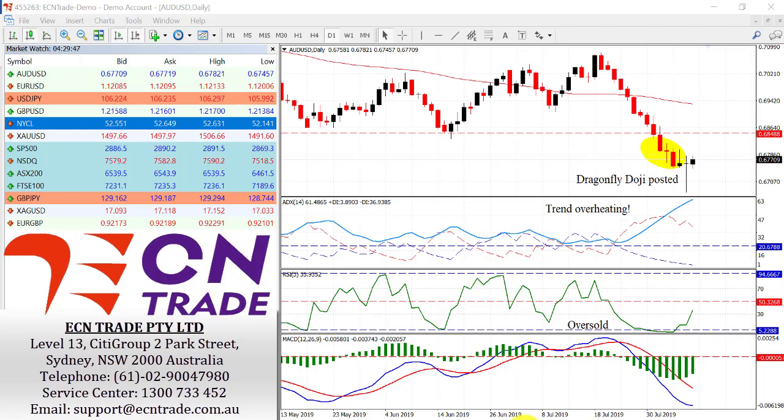Yesterday, the Australian dollar inked its lowest level since 2009 and posted a fresh low, as you can see here, from the long tail that we've got here to roughly around 66.77 as the low. The rejection is now seen as a Dragonfly Doji. A Dragonfly Doji is a type of candlestick pattern that can signal a potential reversal in price to the downside or the upside, depending on the price action.